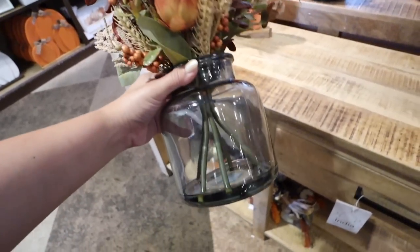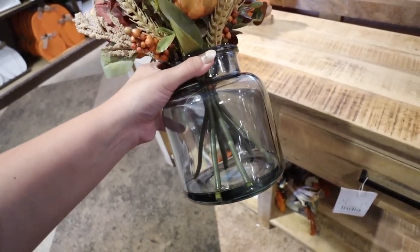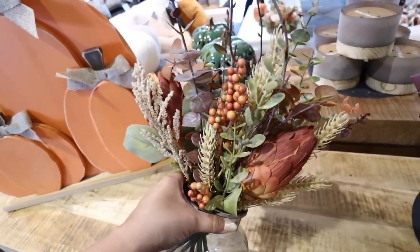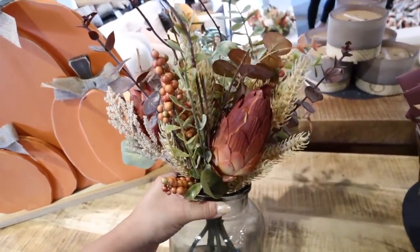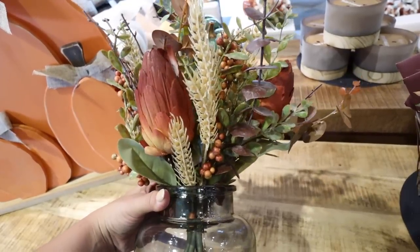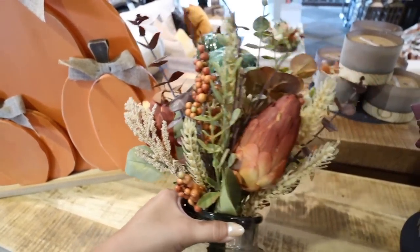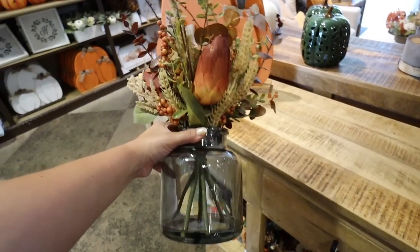This arrangement is absolutely stunning. It's in a smoked vase. Look at all of the pretty florals. I love these. There's eucalyptus, that big unblossomed flower, some berries. This is super pretty. This starts at $50.